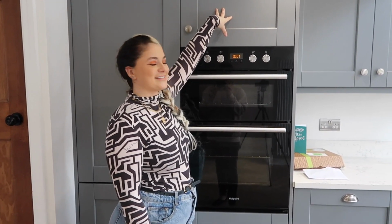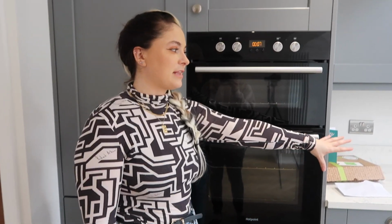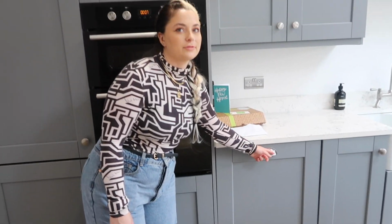Okay, we'll discuss that. But have you seen the dark navy cabinets? Yeah. With the white marble, I feel like that will look quite nice. And then potentially change these as well to maybe a brushed gold, that would look nice.